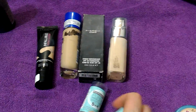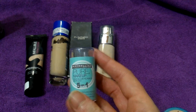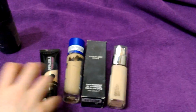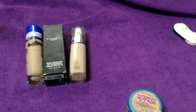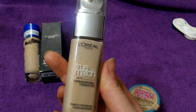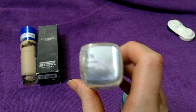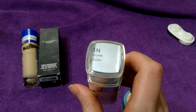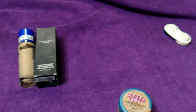This says pure makeup, but in fact this one is the Fit Me foundation stick. I got the L'Oreal Total Cover in porcelain. That's the one that is in there. These are the L'Oreal True Match in 1N. I want to mix it with the 1C, but here is the only shade I can find. Also with all the 5 shades in total, like W3, W4, W5, and I don't know if there is N5 and N4 as well. And that's it.